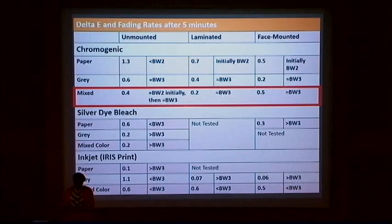for the chromogenic sample, the mixed color patch on the laminated sample had greater stability when compared with its unmounted and face-mounted counterparts. From this, we're speculating that the adhesive layer may play a role in the degradation or stability of the media, and that there might be interactions occurring when the materials are exposed to light.